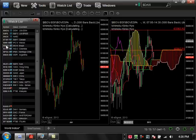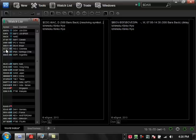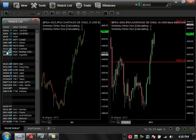Brazil, really not doing anything at all. It's about to hit its resistance level of 60,567. So this will be interesting to see exactly what happens there. Colombia, nothing really going on. It went down. Sentiment is bearish. It's getting ready to hit its resistance level of 13,542. Then it'll be interesting to see what happens there. But at that level, it has a high possibility of bouncing off that and starting a trend to the downside.